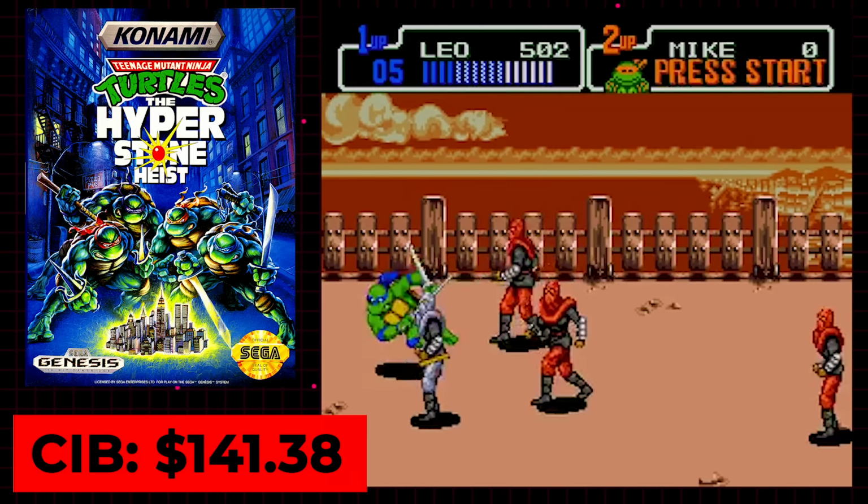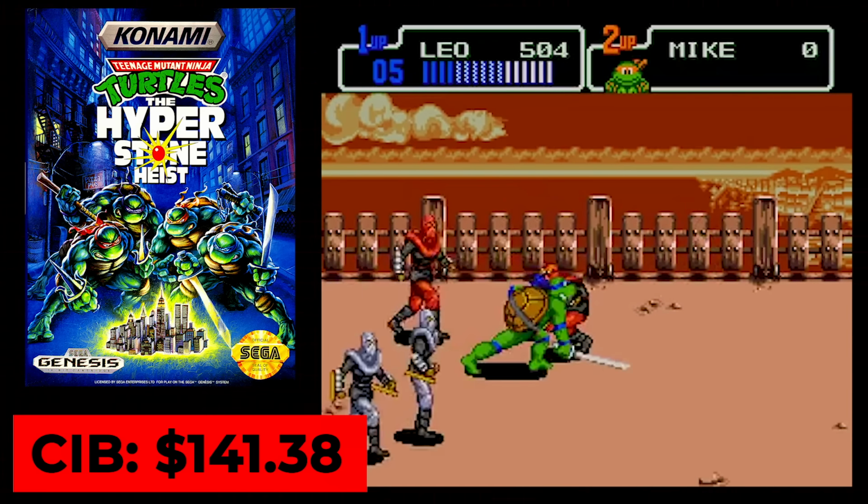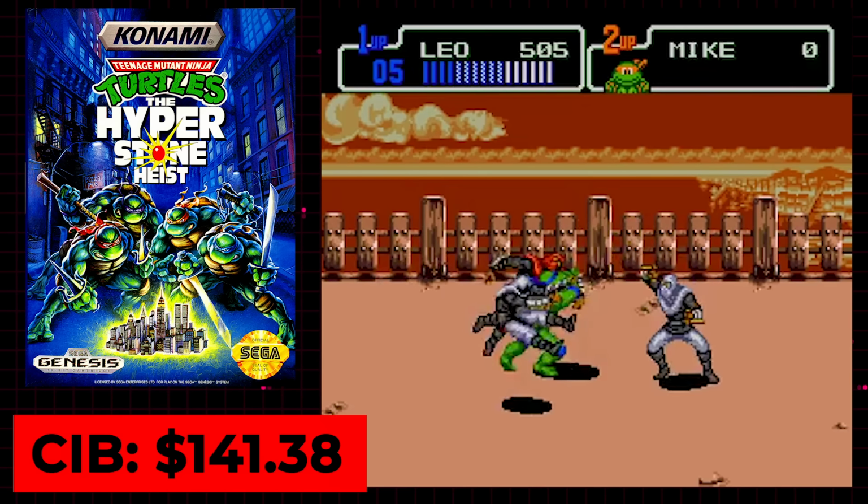And now that they have the Cowabunga Collection and all that stuff out, there are cheap ways to play this game. You don't have to go out and drop $140 on the cartridge, which is insane, but I'm glad that we do have it because it's so fun. And the Turtles, man, it's so wild.